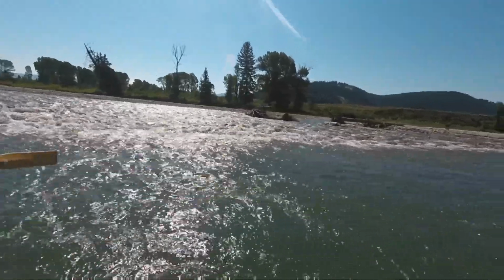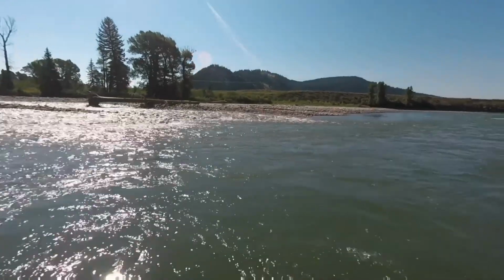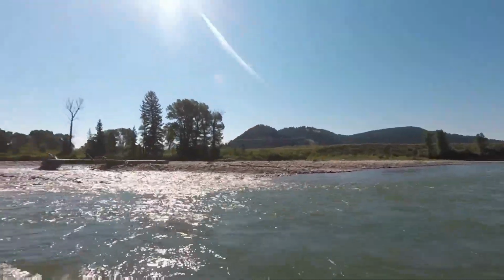Isn't this great? Yeah. Yes, eagle right there. Good spot. Eagle in a tree.